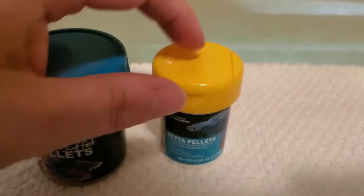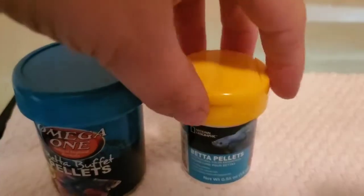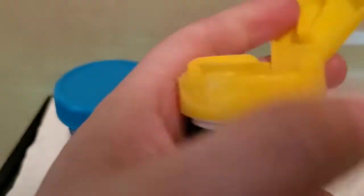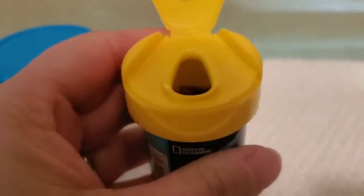Now, this brand has a smaller container and a smaller lid. Now, with this container, it doesn't have the whole lid that pops off. So that's pretty awesome. This one, you just have this little part where it pops off. And it just has a little hole where you can pour them out a lot easier so you don't make a huge mess.